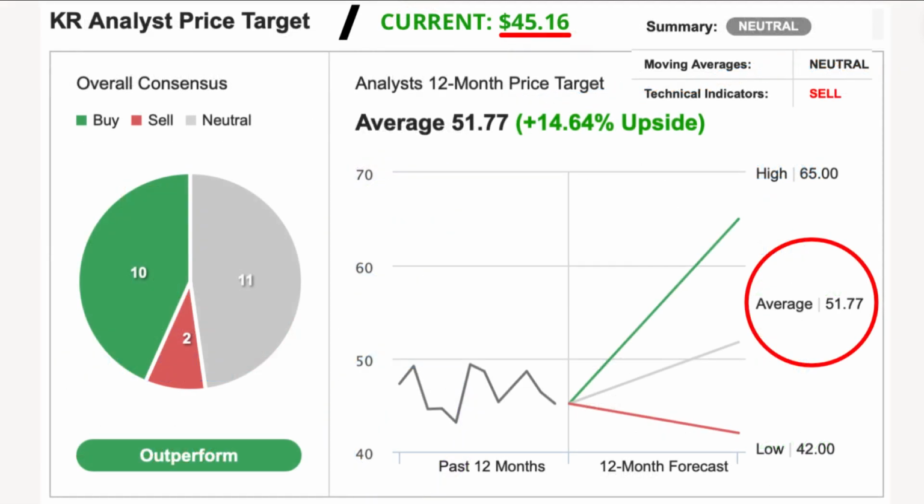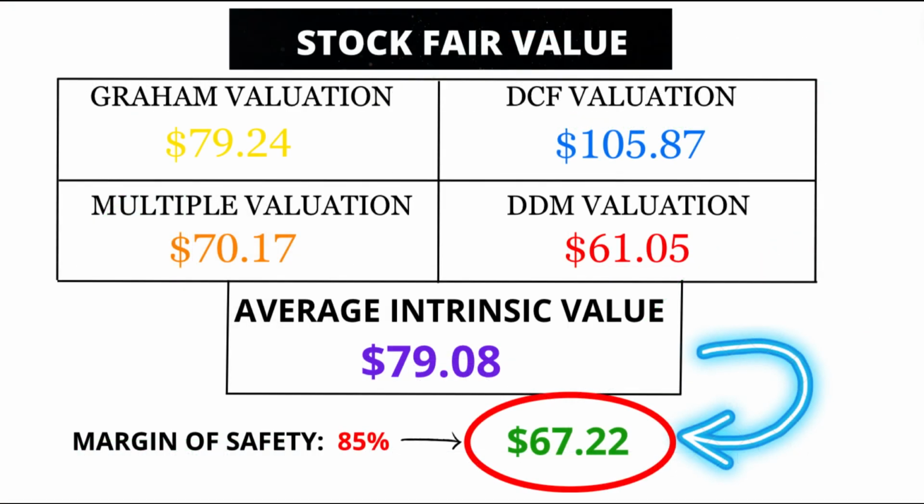Drumroll, please. Analysts predict, on average, that Kroger's stock price will reach $51.77 in the next 12 months. That's a potential upside of 14.64% from the current price of $45.16. But hold on to your hats, because I've got my own take. I believe the fair value of Kroger should be $67.22. That's above the analysts' predictions, suggesting a potential undervaluation in the market.